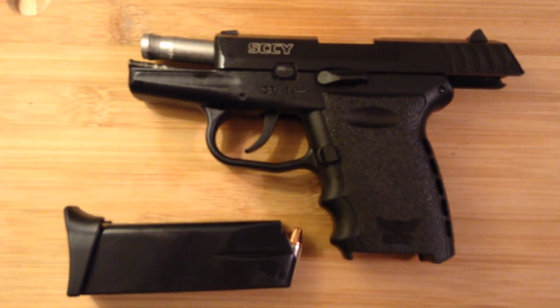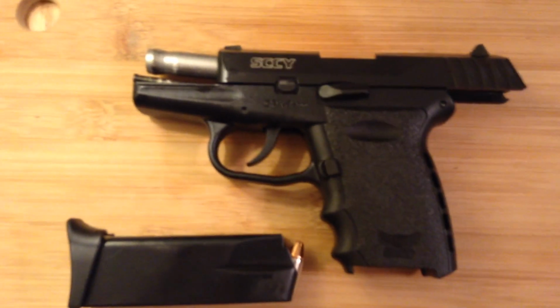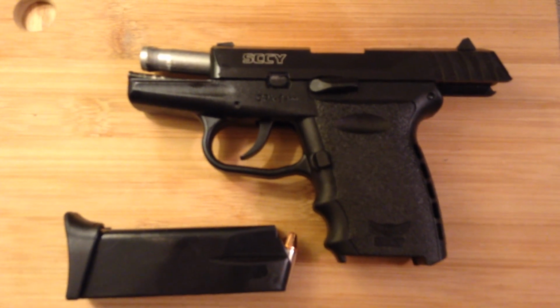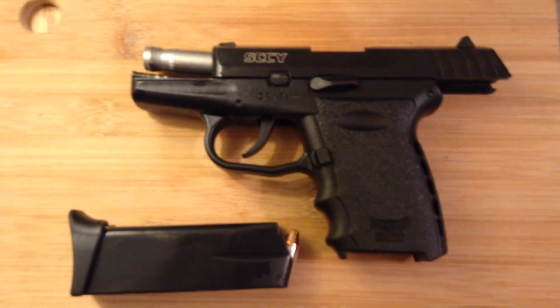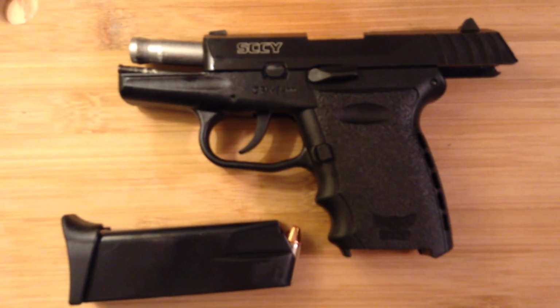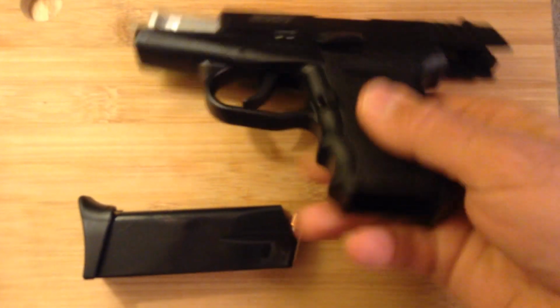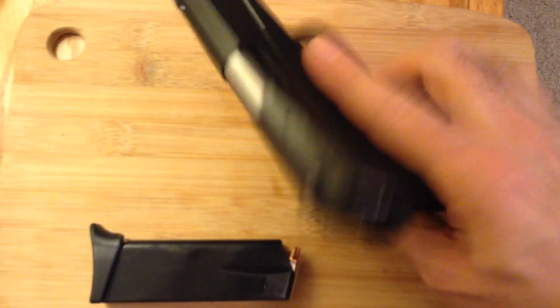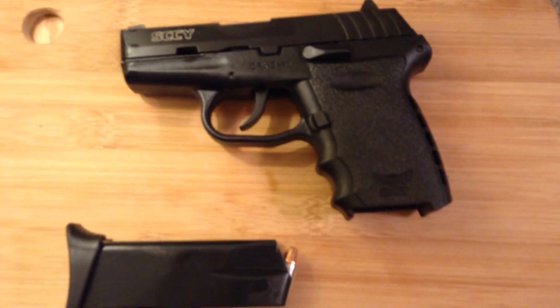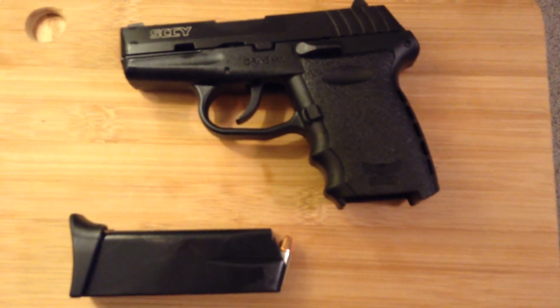First thing we're going to start off with is the Sky CPX2, and this is a nice double action handgun, right? 10 rounds, semi-automatic. I think out the door I paid around $280, $285. It is clear, but I just wanted to show that to you. Okay, so we're good to go. It's a nice compact pistol. I fired around probably 250 rounds through this so far.